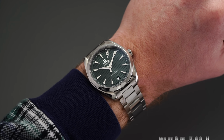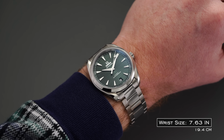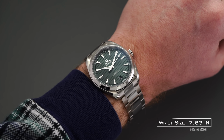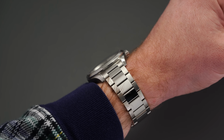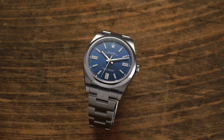I find the Aquaterras wear a little bit larger than their proposed diameter, but not by much. We're seeing that everyday style again, dial opening, maybe creating a bit more presence across the board. But these watches, along with the next watch that we're going to talk about, I think epitomize versatility in the luxury segment. And speaking of epitomizing watches in the luxury segment when it comes to the concept of versatility, we have the Rolex Oyster Perpetual.